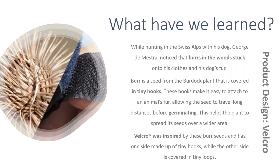So George de Mestral tried to study why this was happening. And then he realized that there are lots of hooks on this plant. That gave him the idea, after many attempts to try to master it, of what we have as Velcro now, which is hooks on one side and loops on the other side, and how they come together, and how many applications Velcro has resolved nowadays.